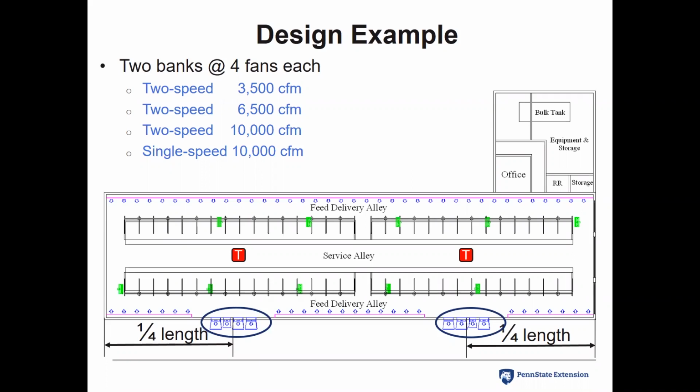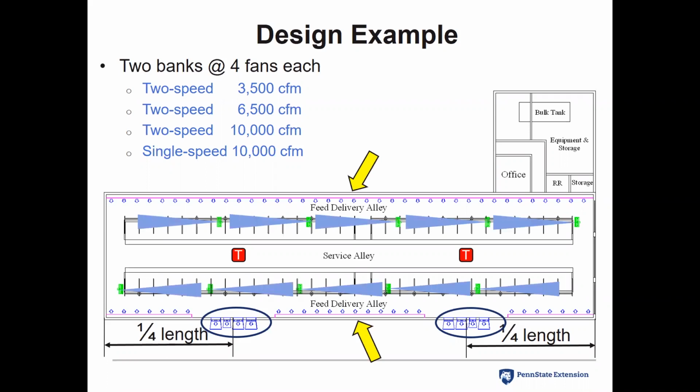I also added some circulation fans over the cows. We'll talk about heat stress later and why that's needed, but basically we want to put air movement over the cows in hot weather too. So some circulation fans, well, there's the continuous inlets. In this case, I needed continuous inlets to get enough inlet for the fans that are being provided in the sidewall. But I also added some circulation fans over the cows to provide that air movement in between the cows when this air exchange is occurring.